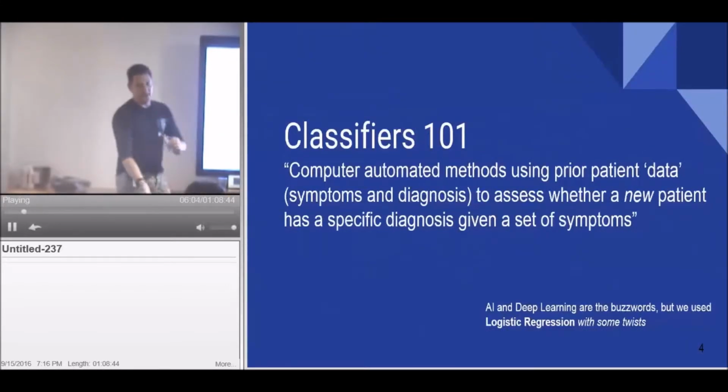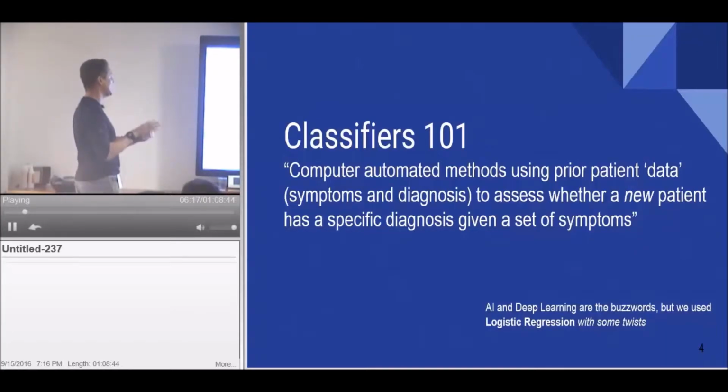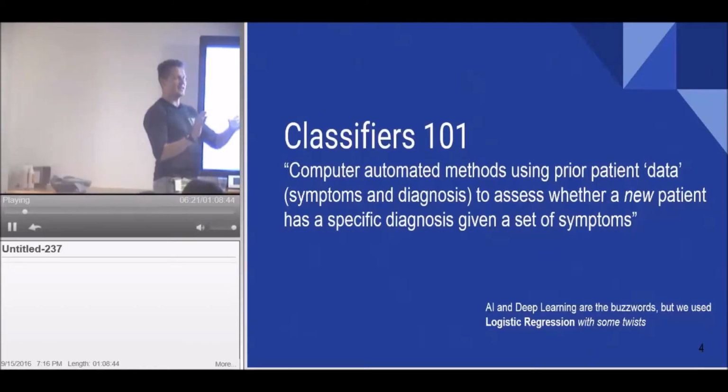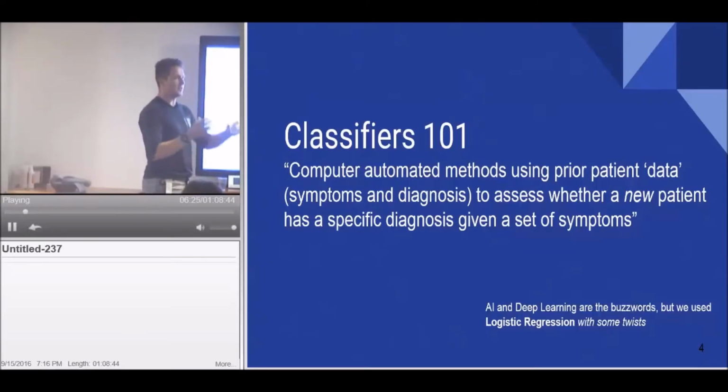Okay. So we built a classifier. This is my take on a classifier, and I'm going to read from the screen. Computer automated methods using prior patient data, that's the symptoms and the diagnosis, to assess whether a new patient has a specific diagnosis given a set of symptoms. So you've got some old stuff that links symptoms to diagnosis, and you actually say, I've got this new guy.